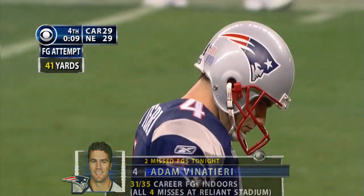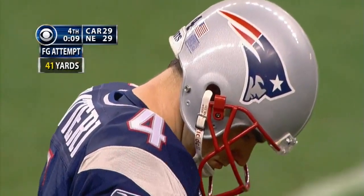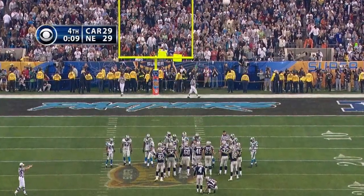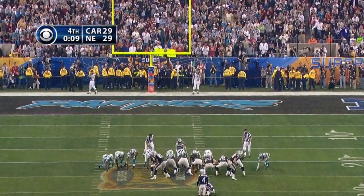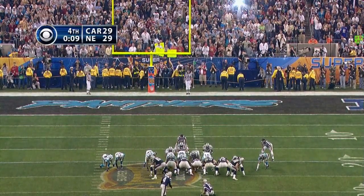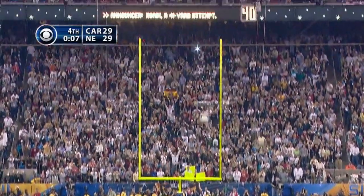And when it comes to big moments like this, there just cannot be any more pressure on a football player. How about that notation? The only misses Adam Vinatieri has had in his career indoors are all here at Reliant Stadium. The Patriots looking for a 2nd Super Bowl title in 3 years from 41 yards. Looks good.